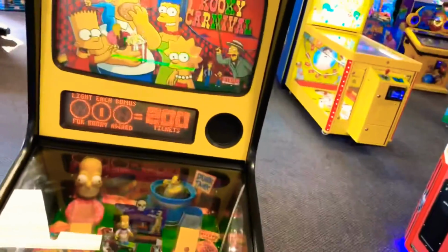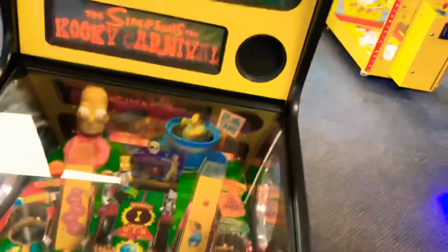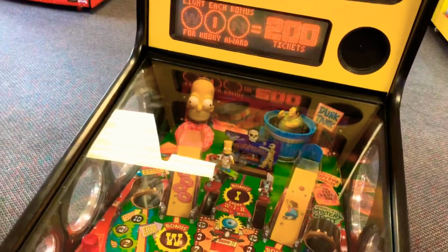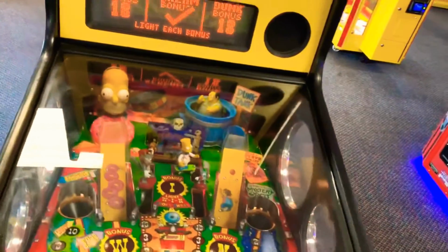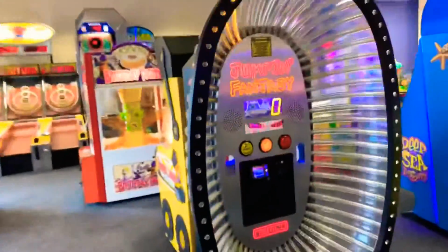Nice, they got this at the Simpsons games here. It's Itchy and Scratchy. They got Bark down there. I'm pretty nervous. Homer on the end with a giant donut. So, wish me luck.